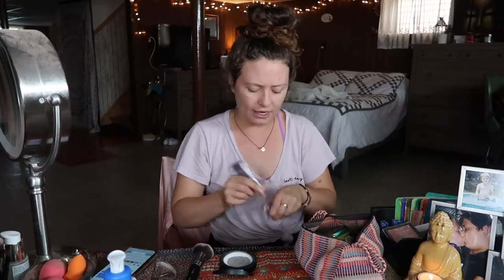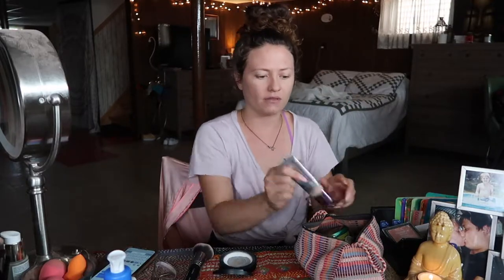And then I do very light coverage on my forehead, really that's just to keep everything even, but I don't need to cover much up top. It's just to keep everything looking seamless.